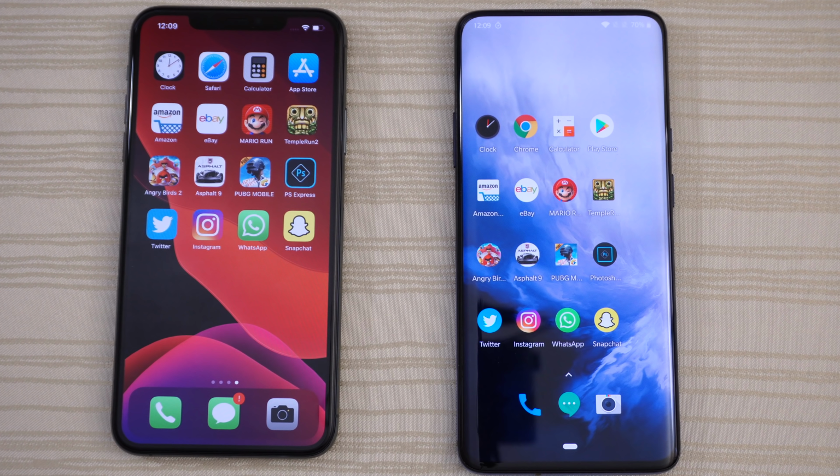All right, let's check out the multitasking here, the RAM management. Everything's in the background, as you can see. All right, so OnePlus 7 Pro does have double the RAM, 8 gigs versus 4 on iOS. So let's see what happens. We're just gonna go backwards here and we'll check out the RAM management. Look for any signs of lag or stutters or anything like that.